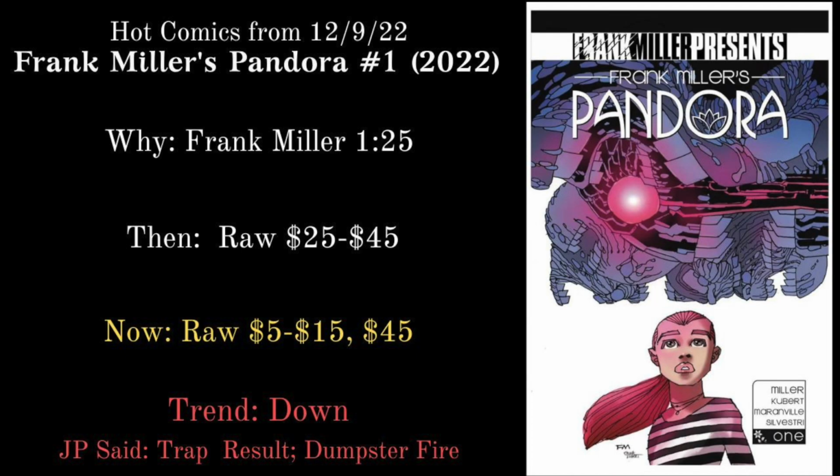Next, we have Frank Miller's Pandora, number 1, the Frank Miller 1 in 25. So this was his new publishing company. He did a variant for the very first book. Raw copies were going for $25 to $45 there. So not even double ratio, not a good sign. That usually means it's going to end up well below ratio. That's the case here. Most of these sales are $5 to $15 now, which is definitely a dumpster fire. There was a $45 sale, but that is definitely an outlier.